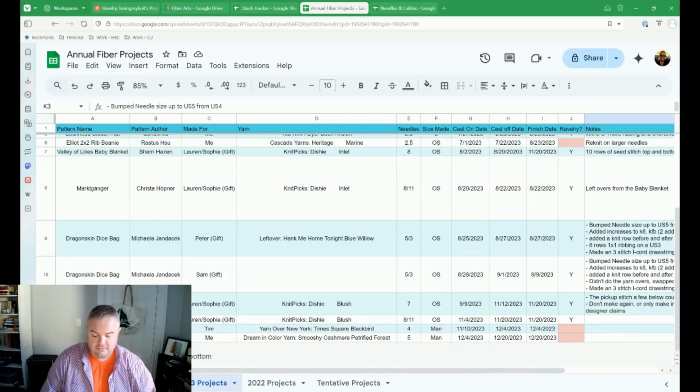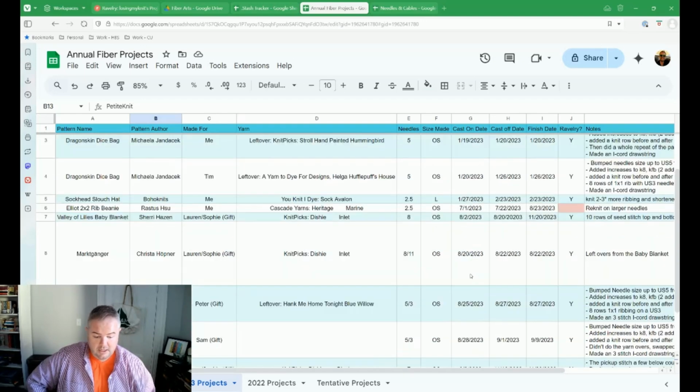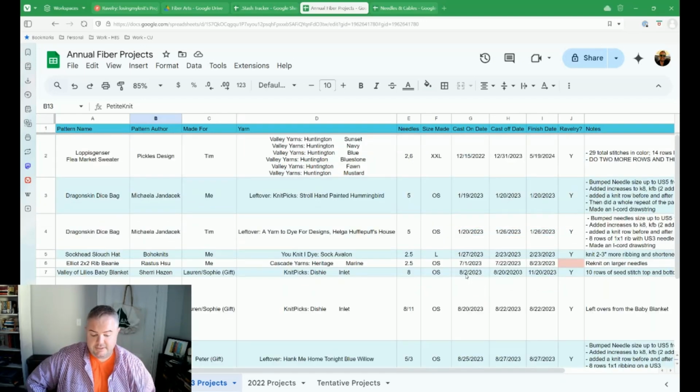I'm debating if I'm going to put these 2 on. I probably will. Oh, you can't actually see the pattern name. Those are the Oslo hats. I made one for me and one for my partner. And I'm gonna frog mine. I will probably put a note in that I frogged it, and so that's just one of the things I have to think about.